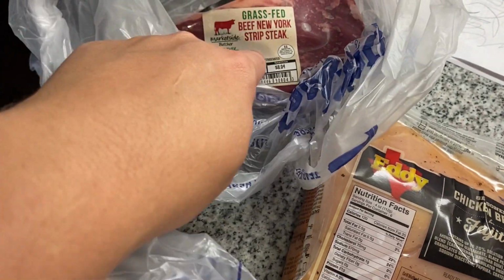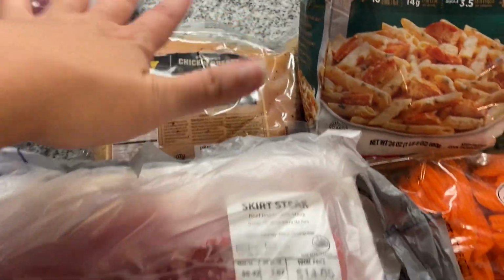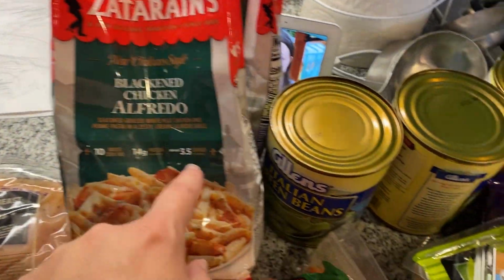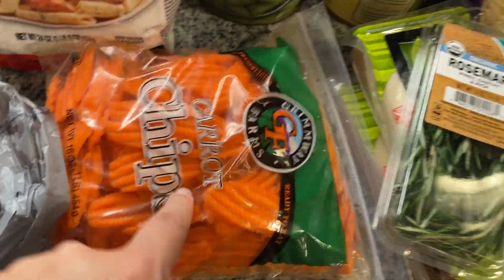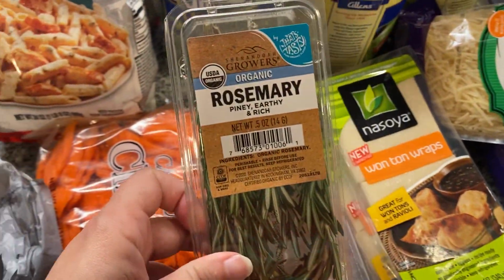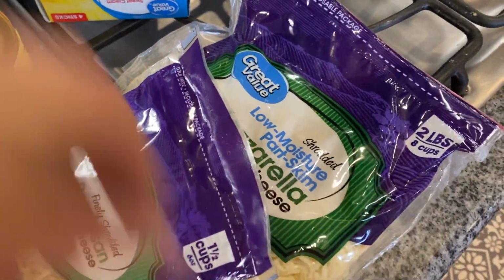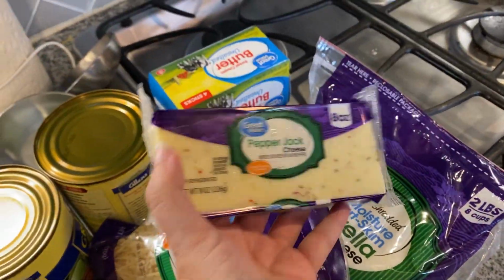All right, so I guess I'll do these really quick. So anyway, I got an abundance of skirt steak, and I've got two of these strip steaks, then the fajita chicken breast, already marinated, Zatarain's chicken Alfredo, the Italian cut green beans, carrot chips, rosemary, wonton wrappers, then Parmesan cheese, mozzarella shredded cheese, unsalted butter I need for a recipe, and some pepper jack.